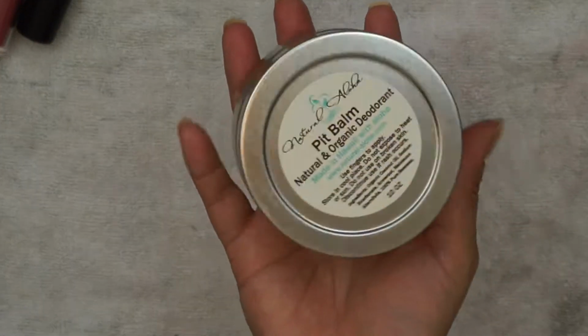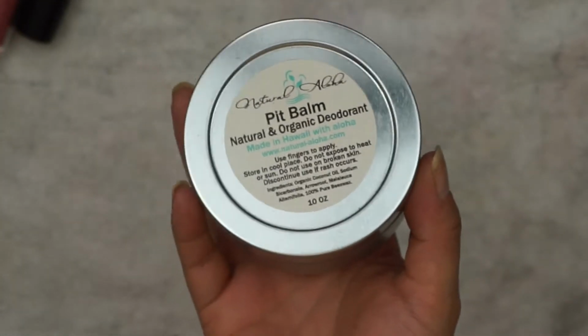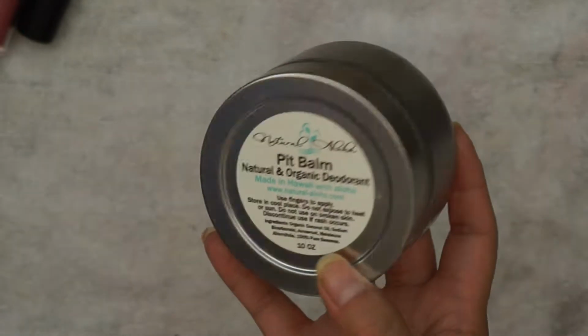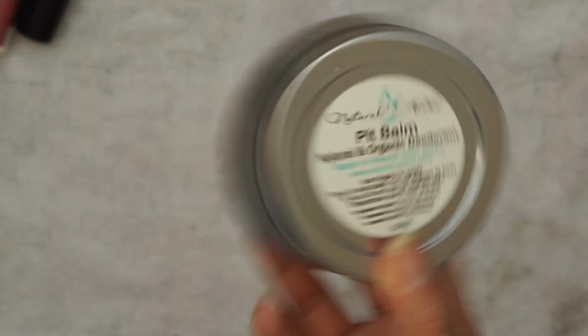I also finished off a big one of these. This is the deodorant that I've been using. It's called Natural Aloha Pit Balm, and I have been loving it lately, so I finished off a container and I'm now on to another container, which I might hold on to because they did create another formula for people with itchy pits, so I will talk more about that in an update or things like that. So yes, if you're looking for a more natural deodorant, this would be something to try.